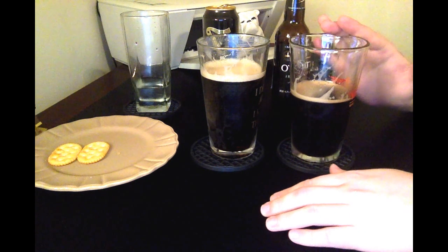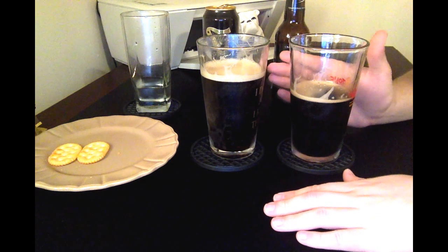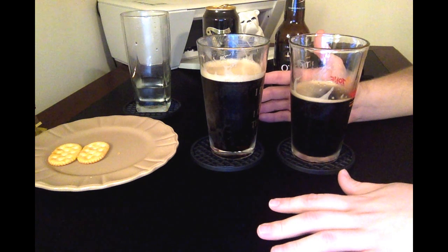I wish the O'Hara's had some more sweetness in it to balance out that bitterness, but I love the full-bodied malt. I love that they're going for the malt. I love they're going for the smokiness from the malt. And I do love the Fuggles that they used.